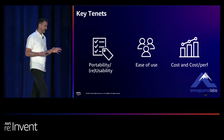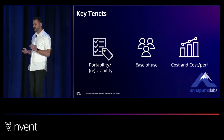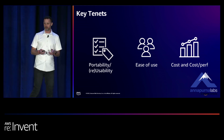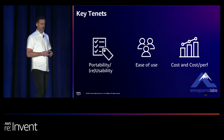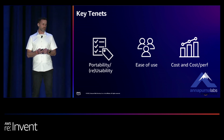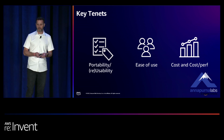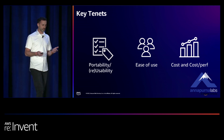Since we founded Annapurna back in 2011, any product that we built was based on 3 key tenets. Portability and reusability is a very clear concept in the software world. When you write code, you want to be able to reuse the code, you want to be able to deploy it in different locations. But we took a similar concept into the silicon space. We are only hard coding pieces of silicon if there is a well-defined standard, think Ethernet or compression or encryption. And of course, anything that is data crunching, that's where the acceleration is coming from. Anything else will be software programmable, so we have a lot of flexibility to address the future needs of customers.